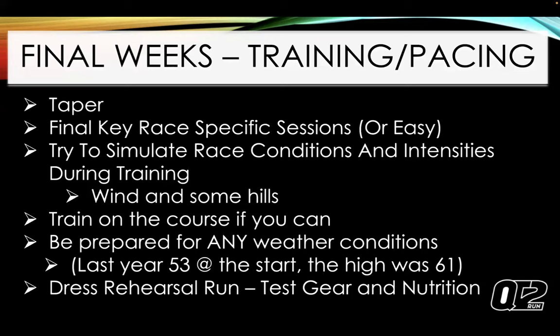Racing last year at Boston with an athlete, no one anticipated how hot it got. And there were a lot of people in the medical tent at the end because no one was prepared for the heat. So 2 weeks out, we might get heat. We take some extra salt, we take some extra hydration, especially these 2 weeks leading up to the marathon. Do a dress rehearsal run, test out your gear and nutrition.